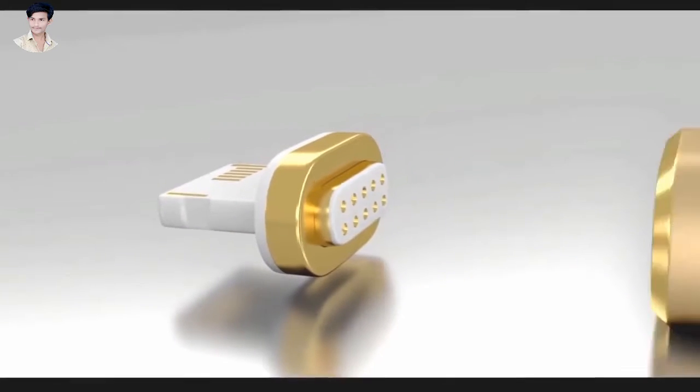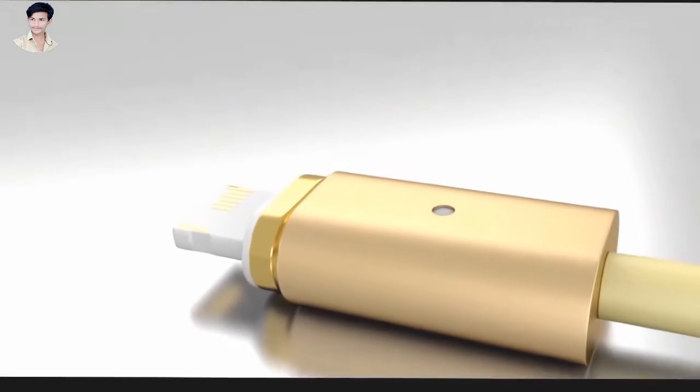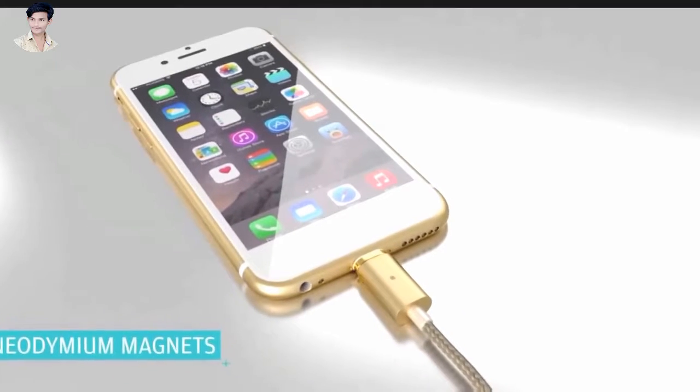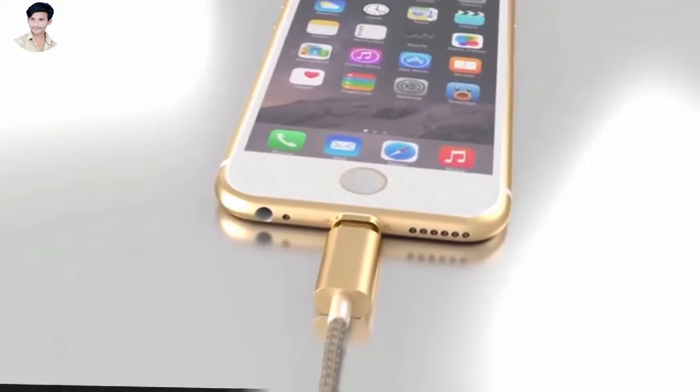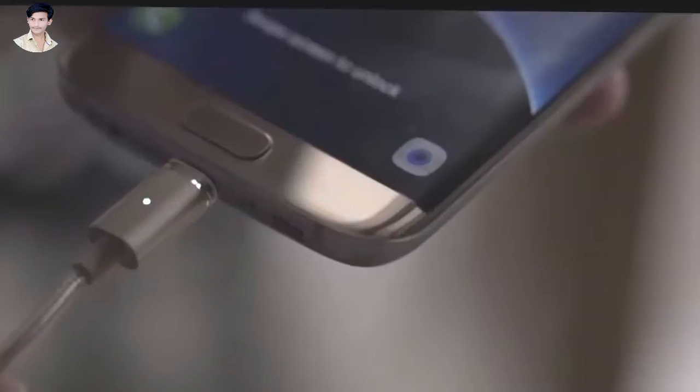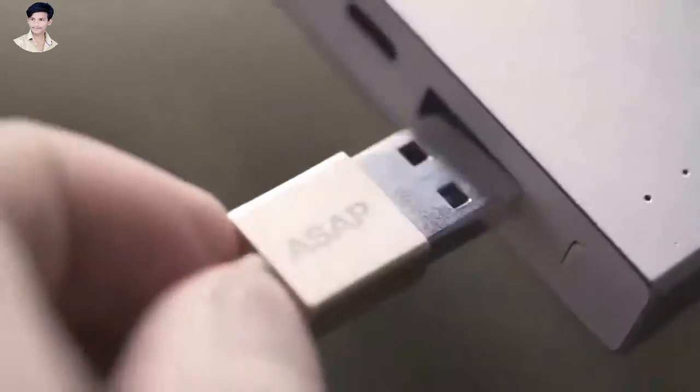Presenting the future of USB cables, ASAP Connect. Featuring rare earth neodymium magnets with 18-karat gold plating, ASAP Connect will change the way you interact with your USB devices forever. Featuring the world's first reversible cable on both the phone end and charger end.